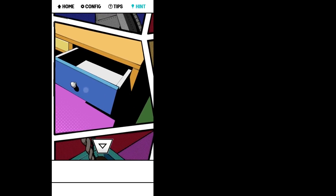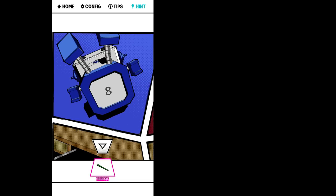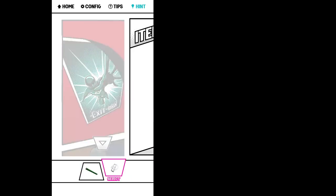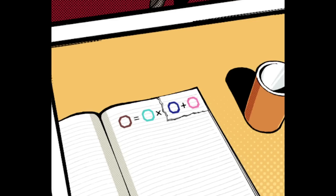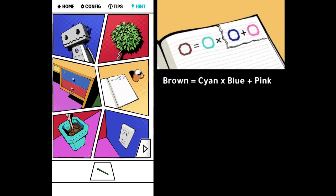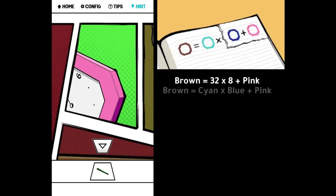Where to go. We can unslide this. Oh. Hop slide reference. Not really. What? Okay. So we can flip it underneath and we get an 8 below. Okay, so we can peel that. There's a piece of paper. We can connect that to the piece of paper on this screen. Nice maths. So, okay, we got brown equals cyan plus blue plus pink. Blue seems like it might be 8, and then it's times 32. And what is pink then?